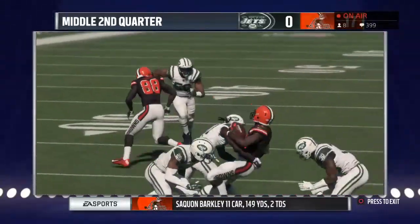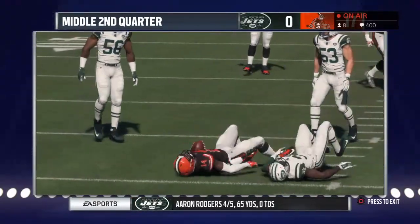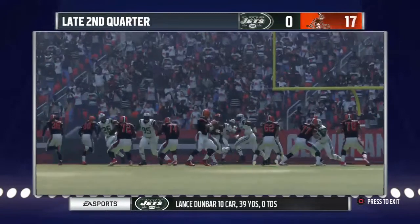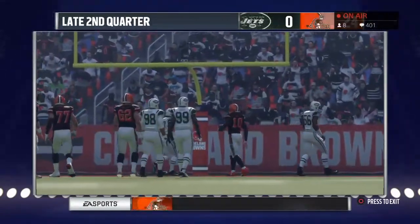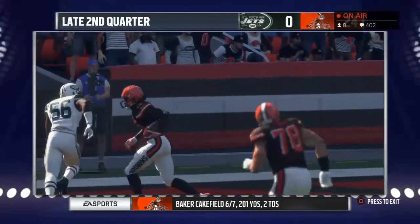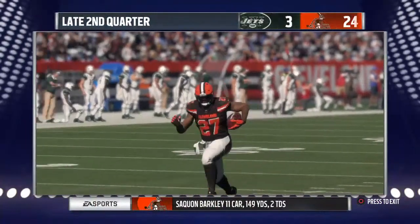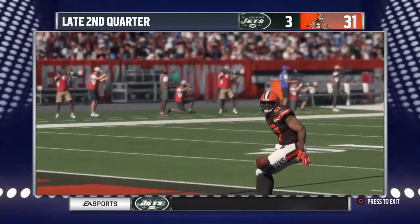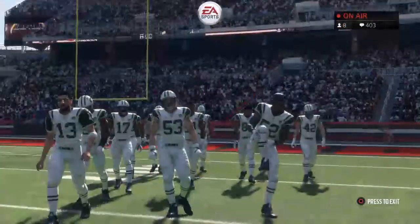Now 1st and 10. Here a throw deep down the field is caught, and he'll end up at the 15-yard line before being tackled. Browns later on the drive. Hopkins has got the reception, and it's caught for the touchdown. The lead now at 24. Final seconds in the first half. They run it here with Wendell Smallwood, and he'll take this all the way for a touchdown. That pushes the lead to 28.